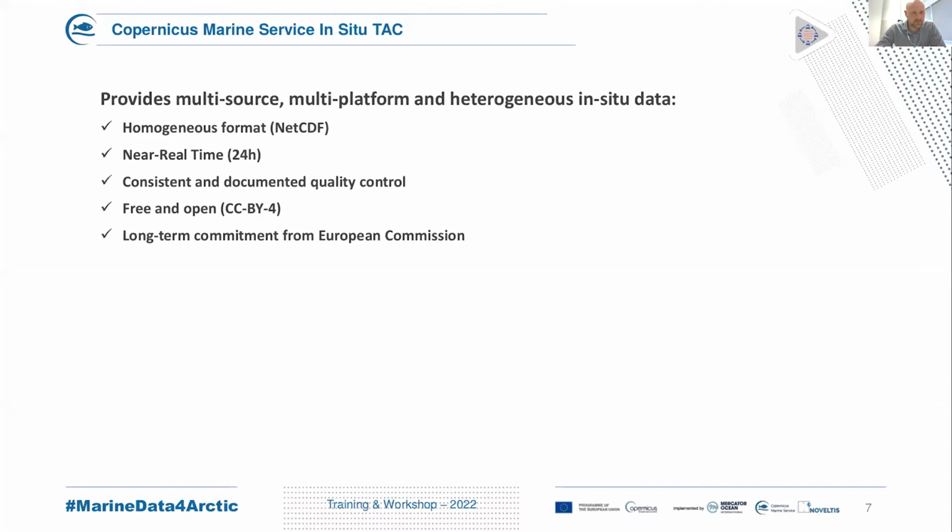And also, I would like to highlight that the Copernicus Marine Service has a long-term commitment from the European Commission. So this will not go away. It will not stop in the near future. This will go on and expand also in the future.